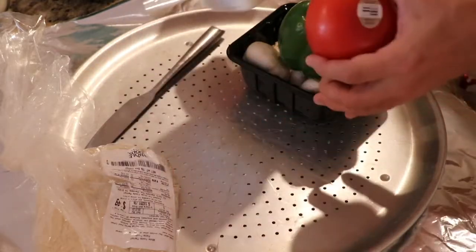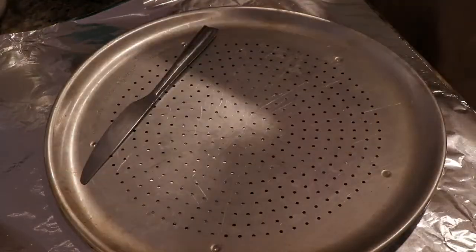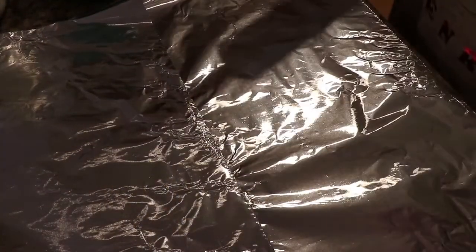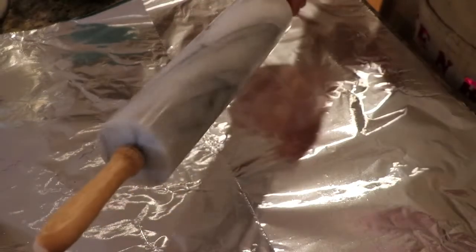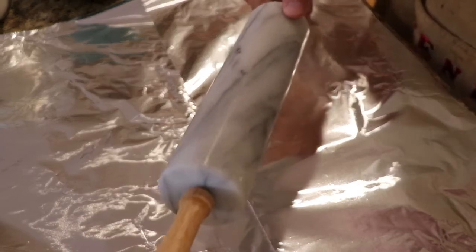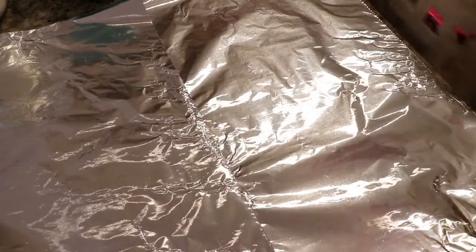So let's remove these items. And I also have a pizza tray along with a knife for cutting. And I also have this thing, which is the most expensive thing I have in my kitchen. It's a marble pizza roller, and we're going to give this sucker a try today. It's very heavy. It's also good to have in case you're worried about intruders showing up, which living in the city, I definitely have needed to do.